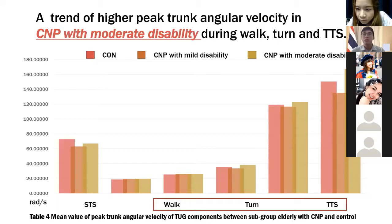So how did you, because it's radians per second, but the distance is constant while the time they take is different. In this part, I picked up from the software the peak trunk angular velocity for each subject. Yes, but it's an average of the velocity. Okay, I'm getting into technical detail. Yeah, it's an average, and I think it's okay. I just feel it needs a normalization factor to make it easier to follow.